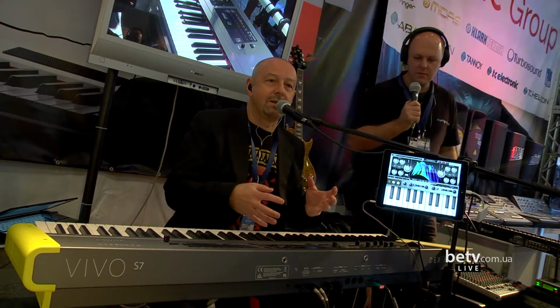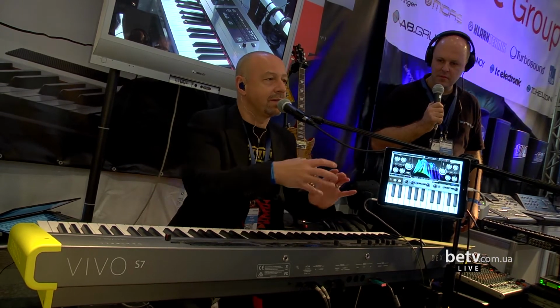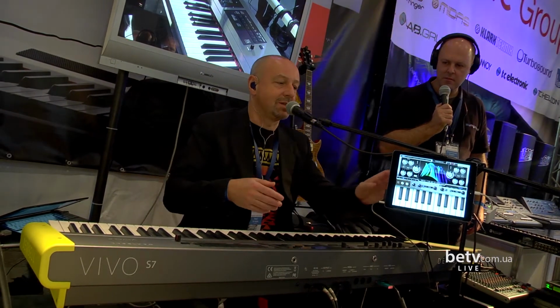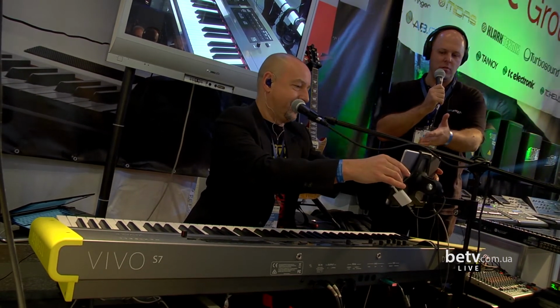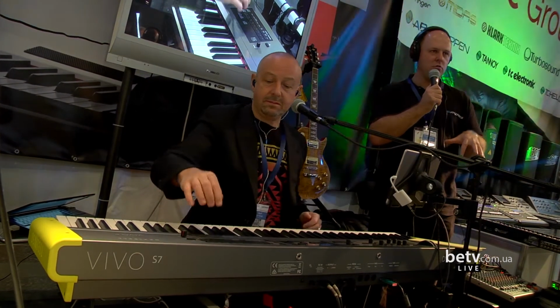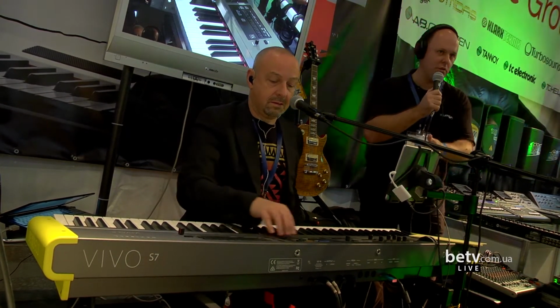Another way of using the S7 or the S3 that we have also on display, connecting the iPad and using it as a master keyboard. To sum up, the instrument can be used as a MIDI keyboard, but at the same time also be an instrument.